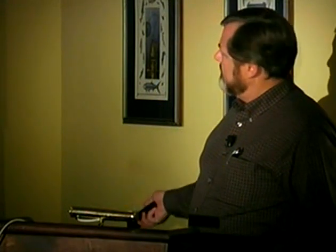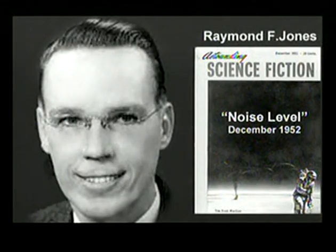And so after he had started and finished this particular book, which became the movie, he wrote a short story called Noise Level for this magazine, 1952. I came across the story in 1977 in this reprint done in England. I'm going to tell you a short précis of this story because it's going to probably answer a number of things for you eventually. In the story that Raymond wrote, Noise Level, there's a meeting called in the Pentagon.